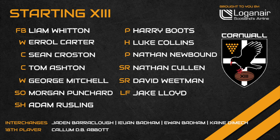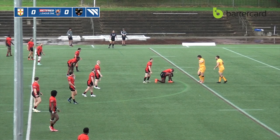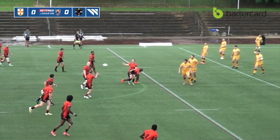Morgan Punchard, a recent signing from Hunslet, starts in the halves alongside Adam Ruslin, who's back to full fitness. The team's captained by Liam Whitten. There's also a debut for Sean Croston in the centre and Nathan Newbound at prop. Jaden Barraclough, Ewan Badham, Yian Badham and Kane Demek make up the interchanges for Cornwall, with Callum Abbott named as the 18th man.